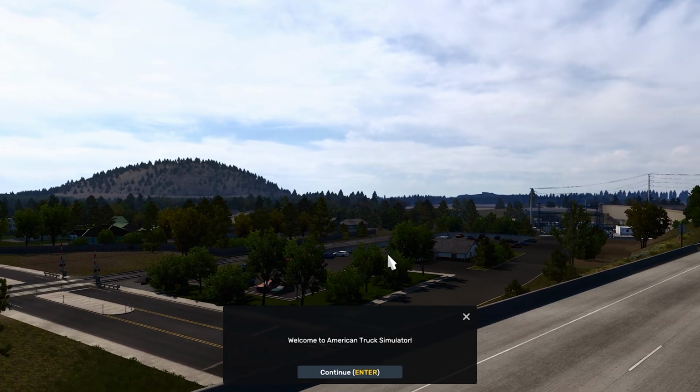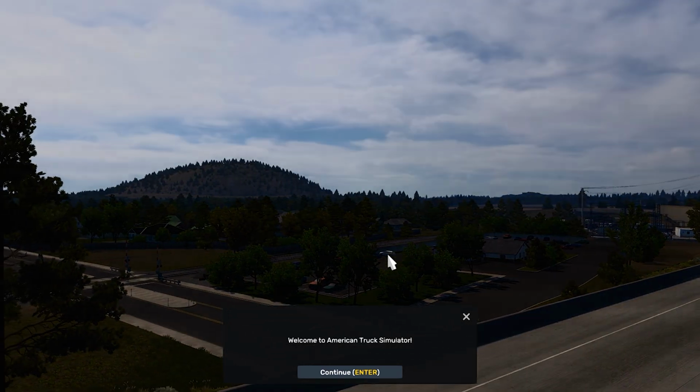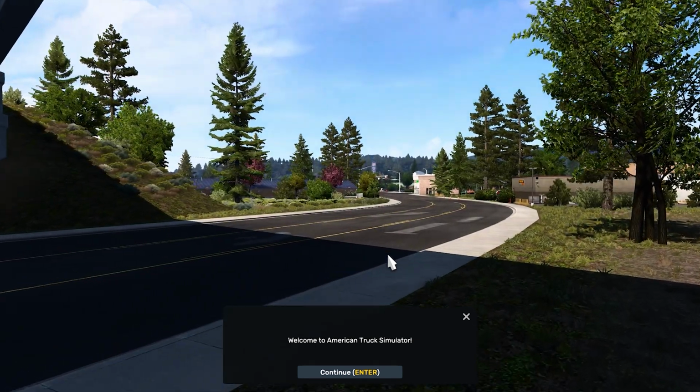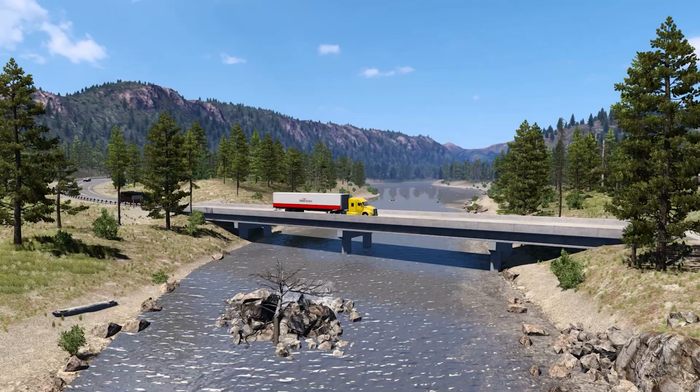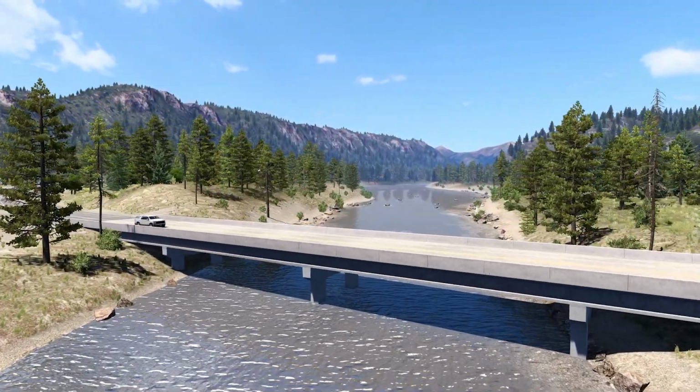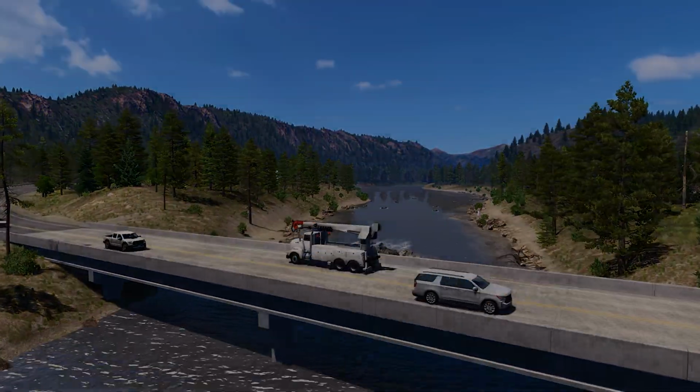When starting a new profile in an Oregon city, you'll now get unique cutscenes that showcase the city's vibe and landmarks. This one was short and sweet. Version 1.52 didn't add any standout hidden upgrades that I've noticed.